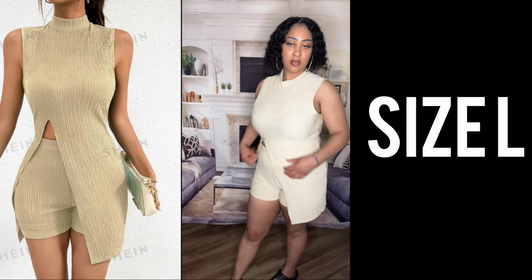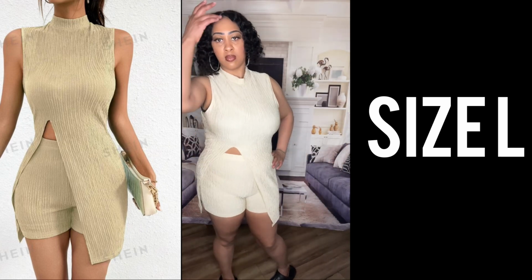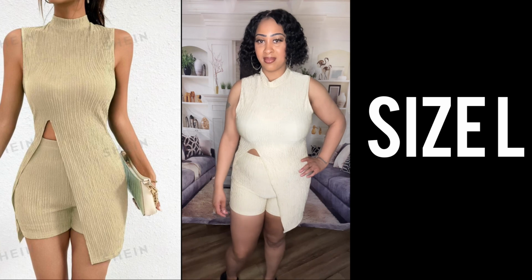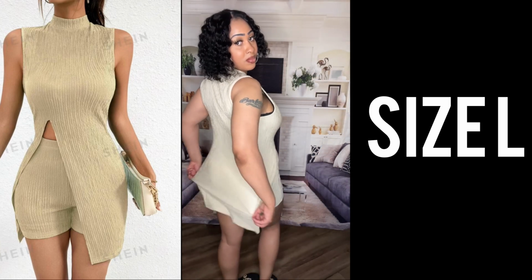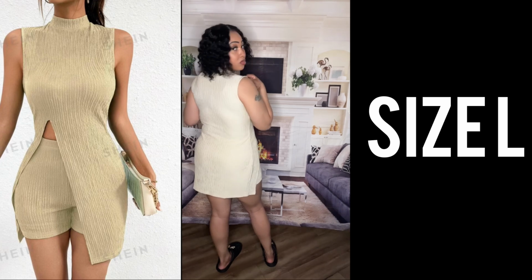The name of this outfit is Mock Neck Asymmetrical Hem Tank Top and Shorts. This was $10.99. I got this in a size large. The color is apricot. Y'all, this is so freaking comfortable. It's stretchy. The material feels amazing, okay? I am impressed by Shein. I absolutely love it. It's so freaking stylish.